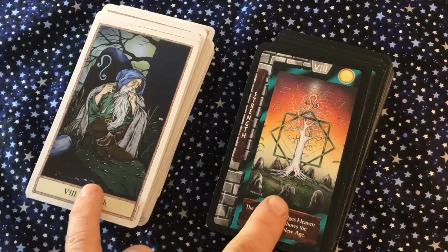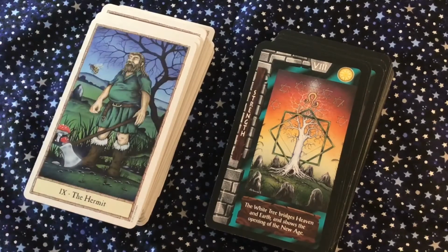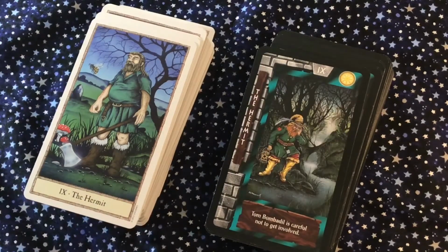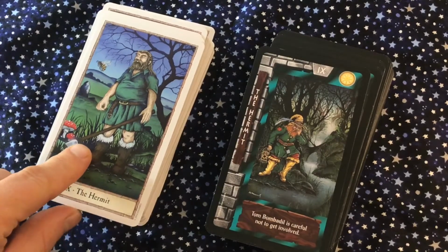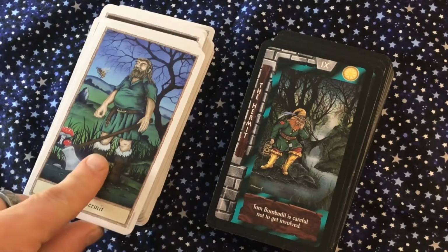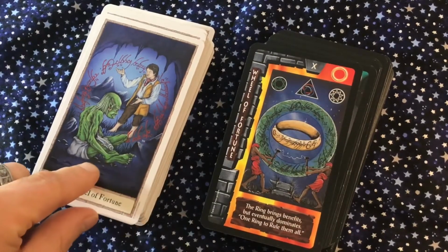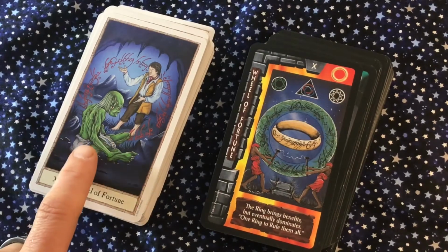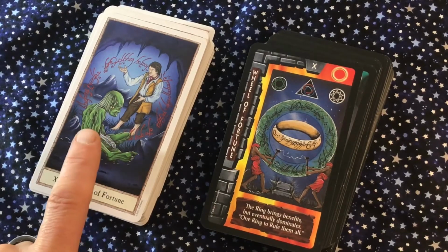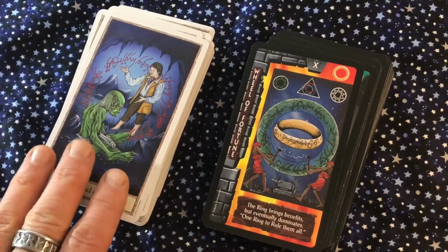In both cases, Strength is number 8. There's slightly more esoteric imagery in the Lord of the Rings deck. As you'll see, there are some references to Kabbalah. Here we have Beorn in The Hobbit and Tom Bombadil in Lord of the Rings for the Hermit. I like this Wheel of Fortune card. It relates to the finding of the ring and the riddle competition that Gollum and Bilbo have. And of course that is the turning point of the book, so it's quite appropriate there.